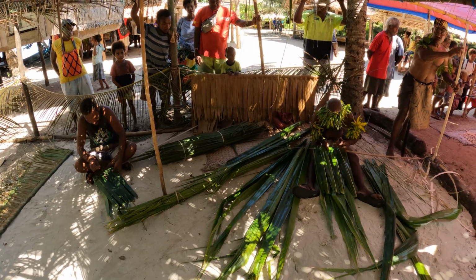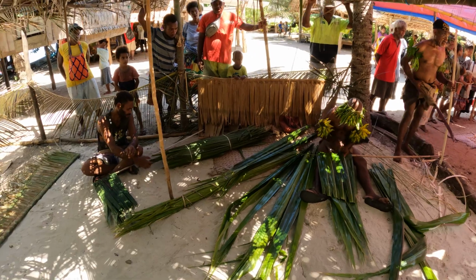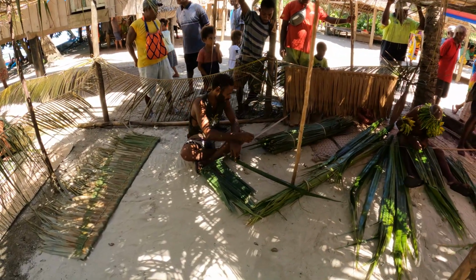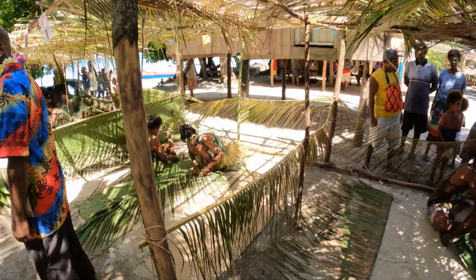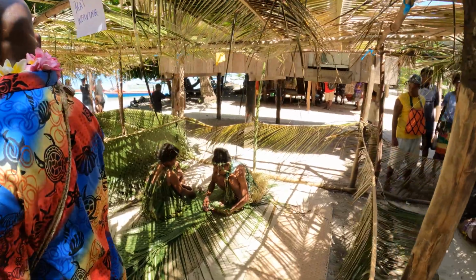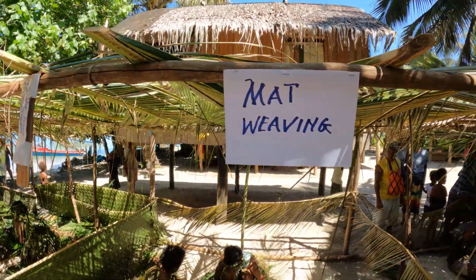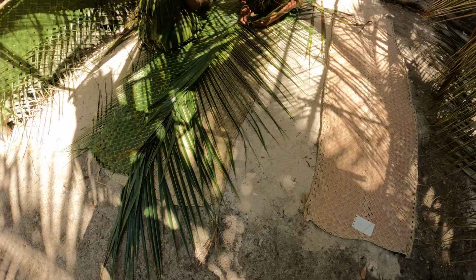I know they're a super clean village too. That's the first thing I noticed. Everything is organized. It's almost modern. Very organized. What a nice setup, showing everything. They have mat weaving here. Oh, that's how you do the mats on the floor so it dries out.